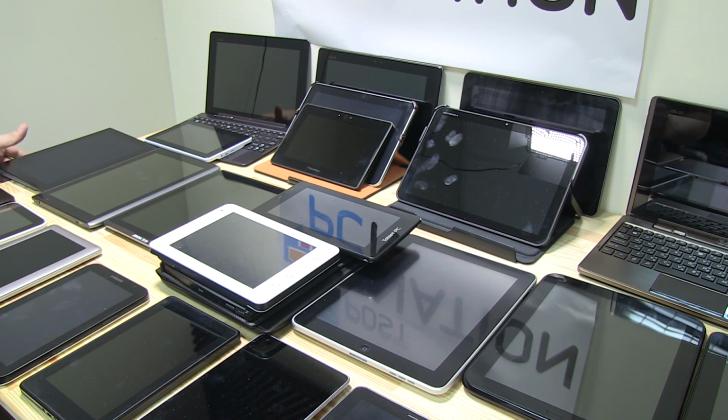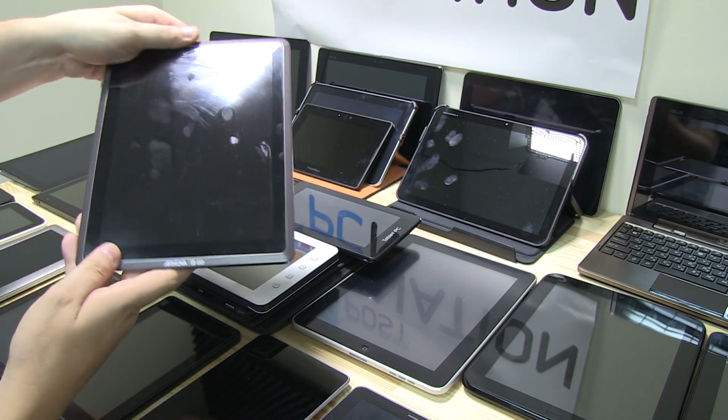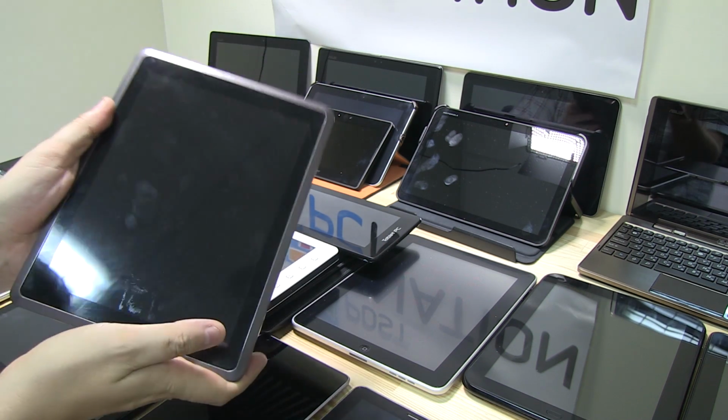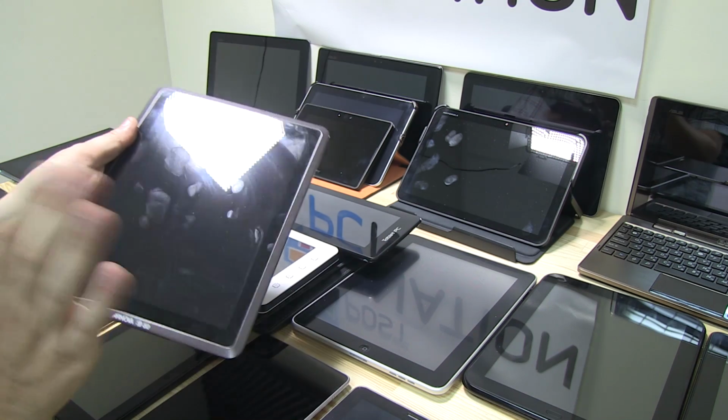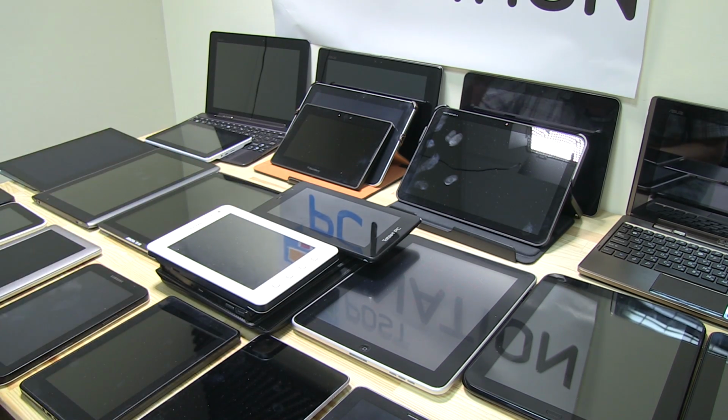Okay, what's next here? Okay, we have here an Asus Transformer 9 G2, also 1 GHz Cortex A8. I'm not even sure what this one is running. I think it kind of got stuck with Gingerbread.